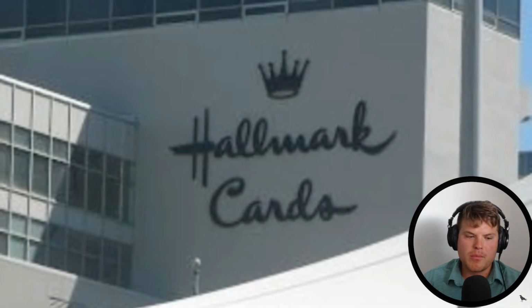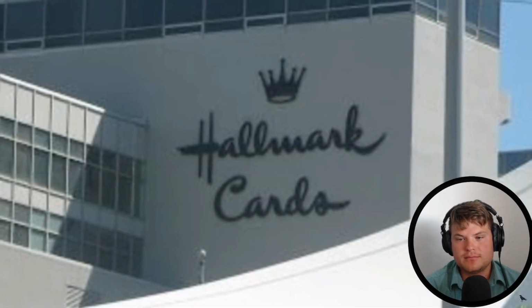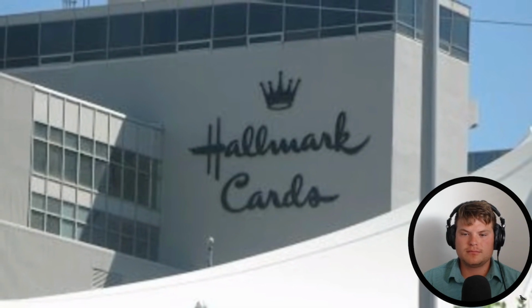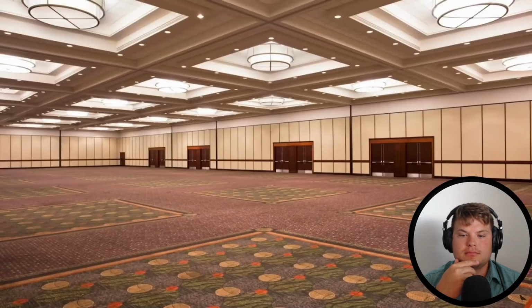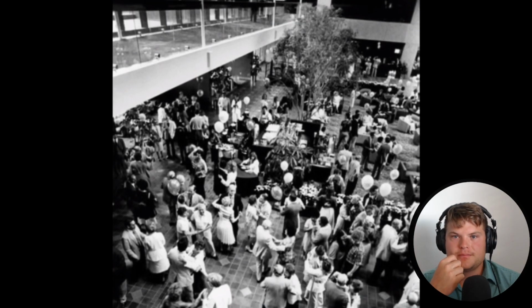The Hyatt Regency Kansas City Hotel was part of the Crown Center complex, a suite of buildings owned by Hallmark Cards, consisting of both retail and residential space. The hotel stood 45 stories tall, with more than 700 rooms available for guests, as well as a grand ballroom and exhibition space. It was a popular venue, and the tea dances held there each weekend.